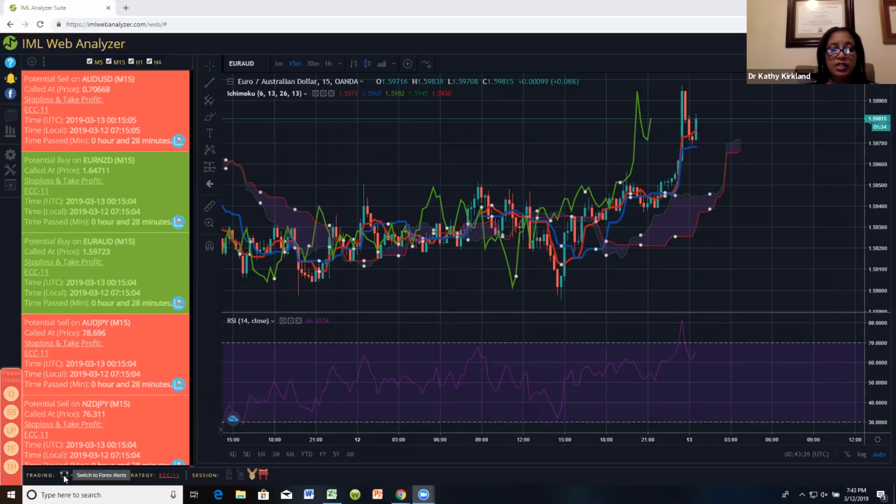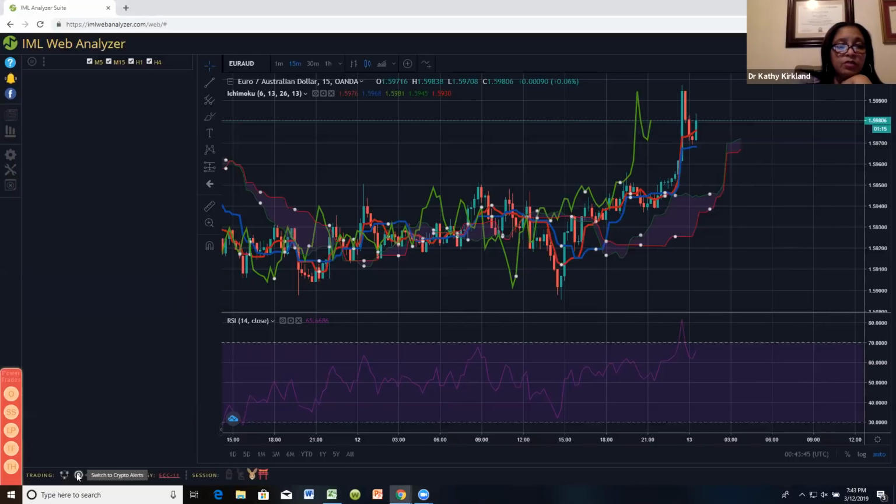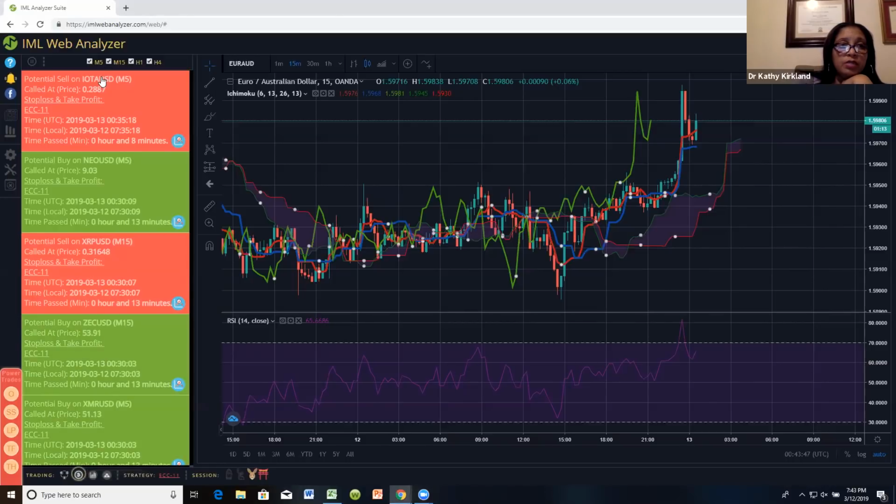If you click on this, this says Forex alerts. This will give you the alerts for Forex. It won't give you all the alerts of everything unless you click on that so that you'll know. If not, it'll be going off every 2 seconds. So right next to it, for those that like to trade cryptocurrency, you click on this, the next one, and it'll switch over to crypto.